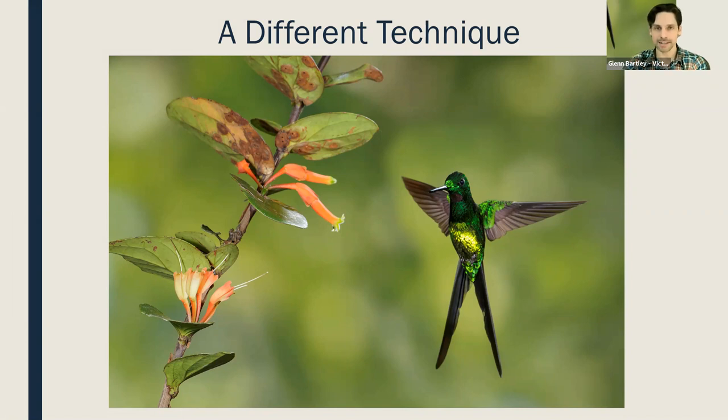Can anyone guess how many species of hummingbirds there are in the world? I should know, but I don't. Any thousands? Guesses? Not thousands. Probably 600. Not that many either. There's about 360 species of hummingbirds in the world, which actually makes them the second largest family of birds. The only larger family is tyrant flycatchers. So they're a huge family of birds.